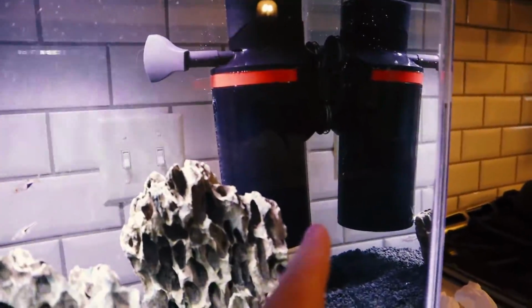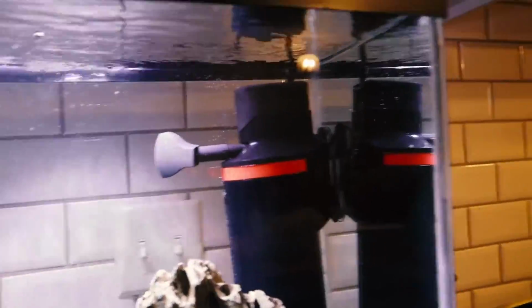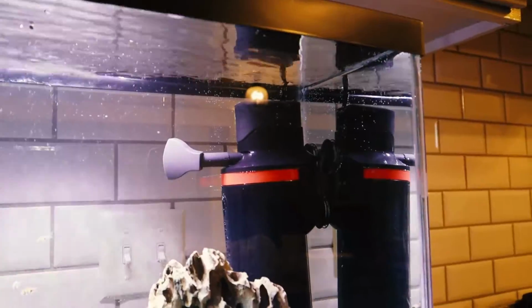All of that is coming. Right now we have the fish in there. I am gonna tell you, this Marineland canister right here, it is an internal canister filter. It will filter up to a 97 gallon aquarium, and it is super easy to maintain.